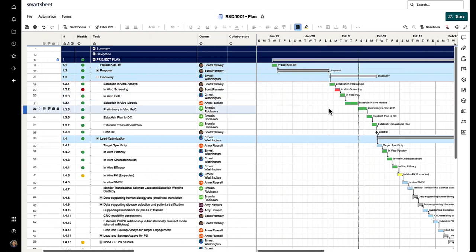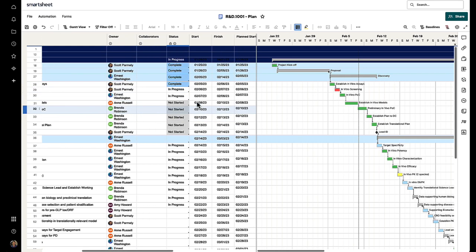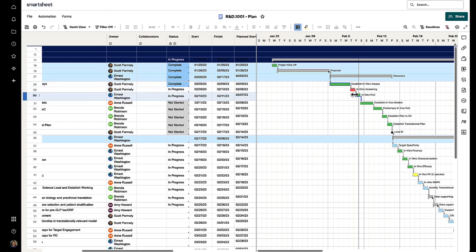To the right, we can see the Gantt chart, and we can see how all these tasks are related, and we've color-coded it again to match the status. Since we are using predecessors, it makes it really easy to keep this on track. So if a date slips, if this task gets delayed, you can see that it's going to update all of the downstream tasks.